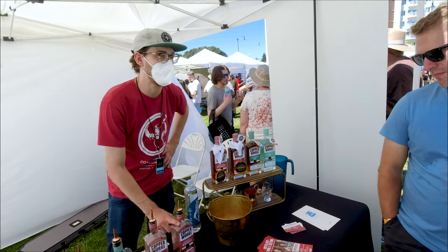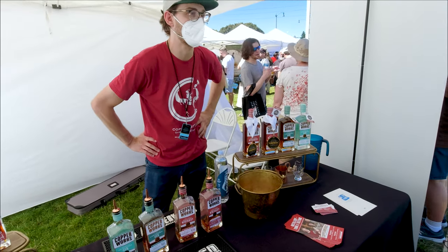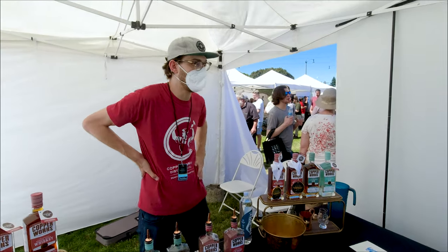And then we have our Washington peated, which is a domestic peat. So it's peat that's actually sourced from Washington. It's a little more subtle than Scottish peat. It's more earthy and campfire, not as much of the heavy smoke.